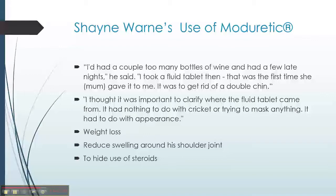So, was it to cover his injury, or was it for appearance, or was it because he was using steroids? Diuretics continue to be essential in the medical profession in order to treat hypertension and oedema. However, their use in the sporting industry will continuously be monitored.